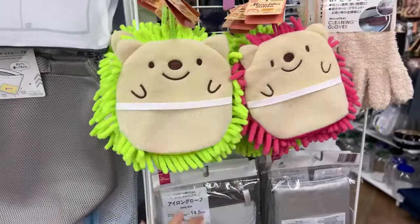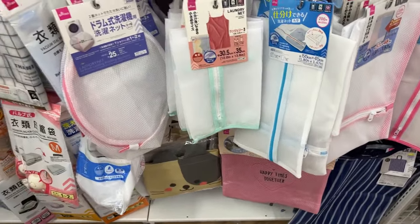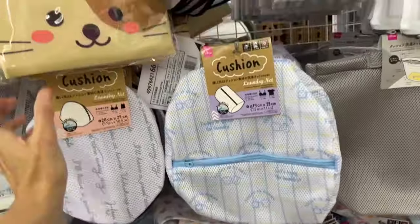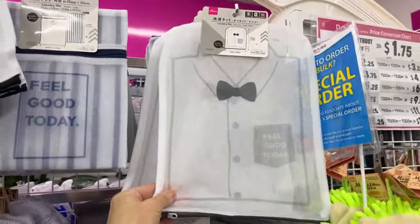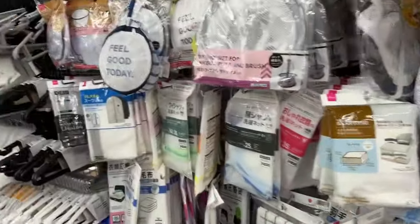Microfiber mittens. This is all the laundry bags. Everything is really nice quality too. Oh, that's so cute. Looking for the foldable washing machines.